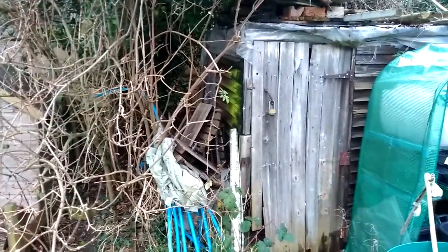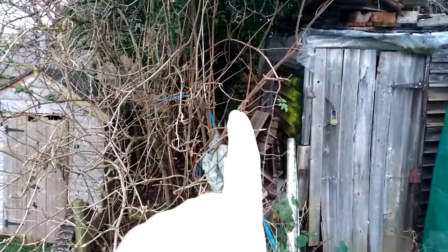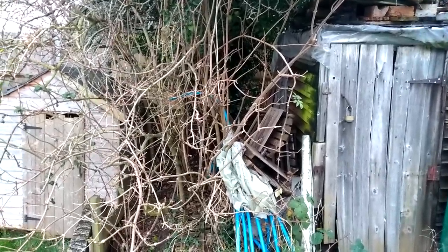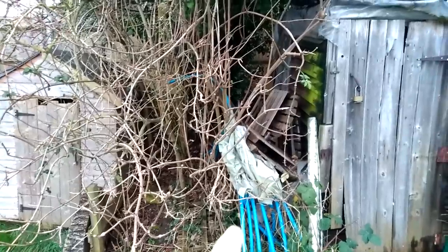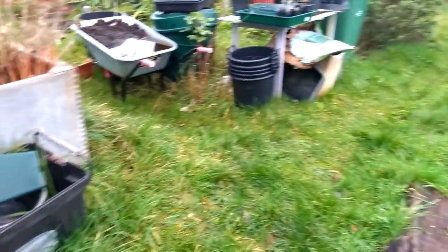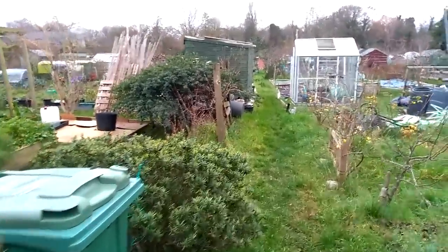So this is our 1940 shed, what I call the 1940 shed. And that tree right at the back here is effectively the very back of our plot. So this is the polytunnel end, and this is the storage area, as you can see. And if I just come off the path, come around, this is the path that goes down the side of our shed.